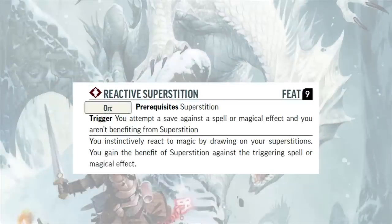Next up, we've got a couple new ancestry feats for the ancestry that saw the least amount, the half-orc. At feat level 9, Reactive Superstition, with, of course, Superstition as the prereq, is a reaction. With the trigger, you attempt to save against a spell or magical effect, and you aren't benefiting from Superstition. You instinctively react to magic by drawing on your superstitions. You gain the benefit of Superstition against the triggering spell or magical effect. Didn't want to spend that action on your turn?